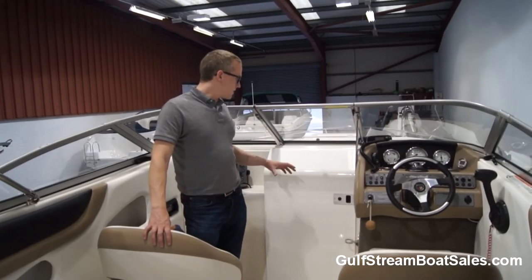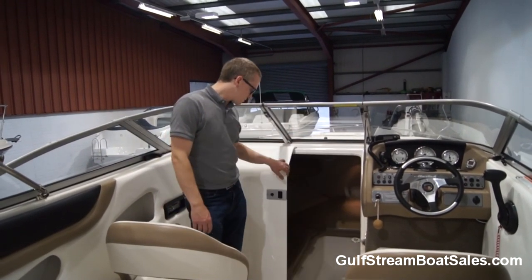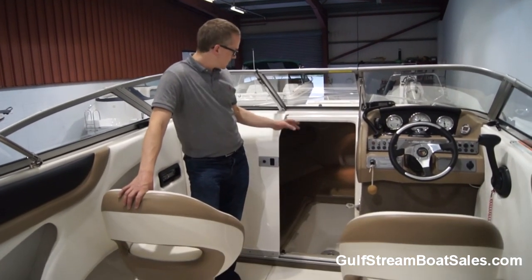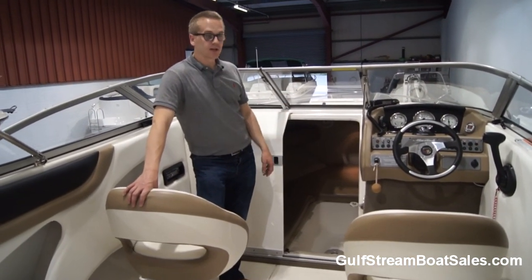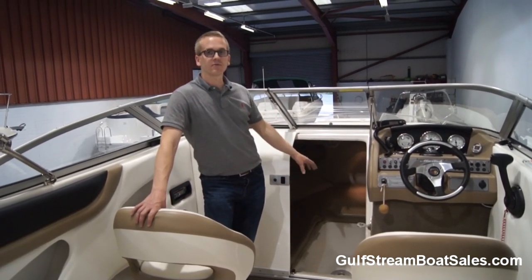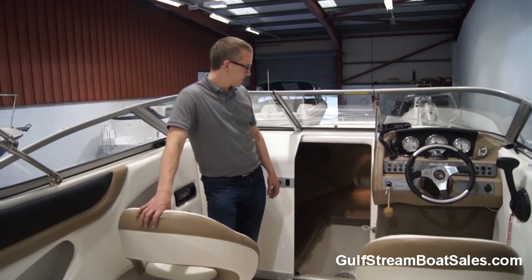Access into the cabin on the boat is through this sliding perspex door, which is running nice and freely on the rollers. There's one small step down into a really large cabin, actually, for a 21 foot boat. It's a great size cabin. There's easily enough seating room in there for up to four adults at a push, but two or three quite comfortably.